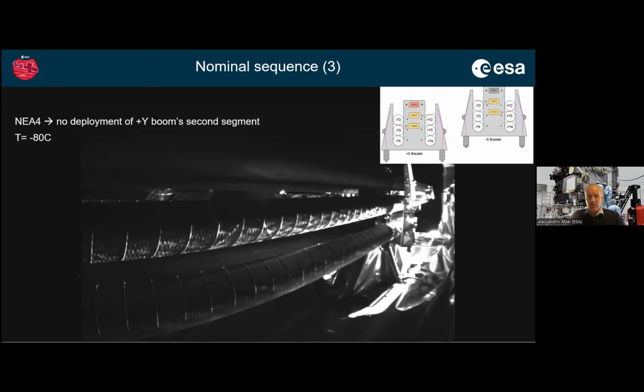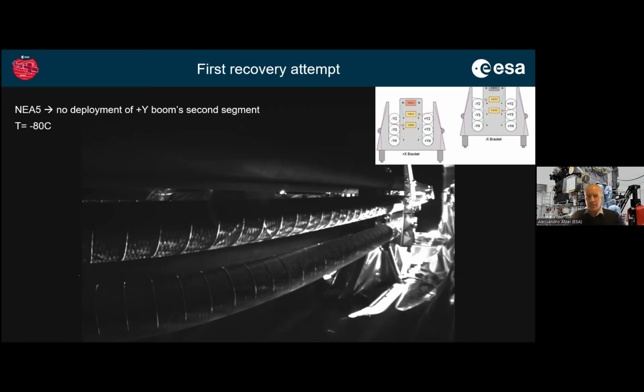So the next thing that we tried as a first recovery attempt, we thought, okay, let's release also the next boom, the minus Y3. So hopefully that one will push out this one if it's just stuck because it's maybe too cold or a bit glued to the side. But nothing happened. As you can see, we still see the 3 booms.